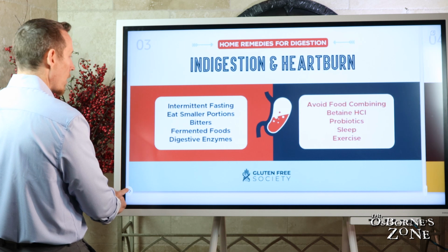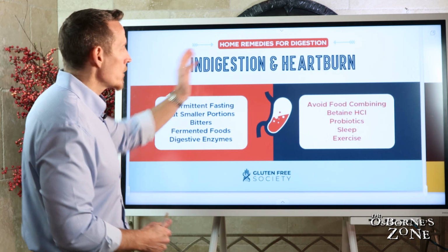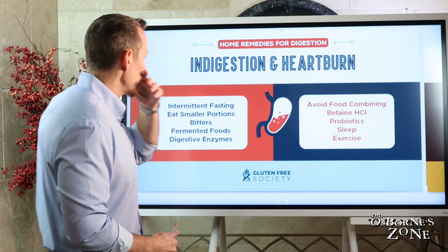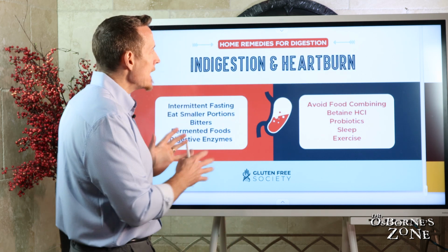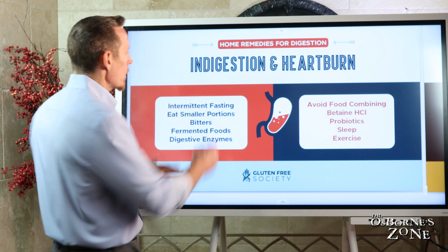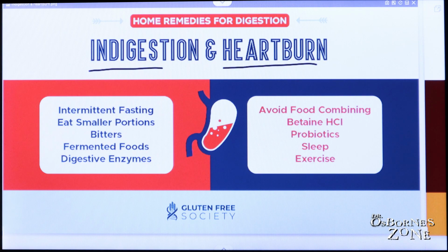Now let's start with some home remedies for digestion, from an indigestion and heartburn perspective. There are some very easy and free things that you should do if you struggle on this front. We'll start over here on the right. One of them is intermittent fasting. The gut cells, the GI tract cells, are brand new. Every 2 to 7 days you have a brand new lining.